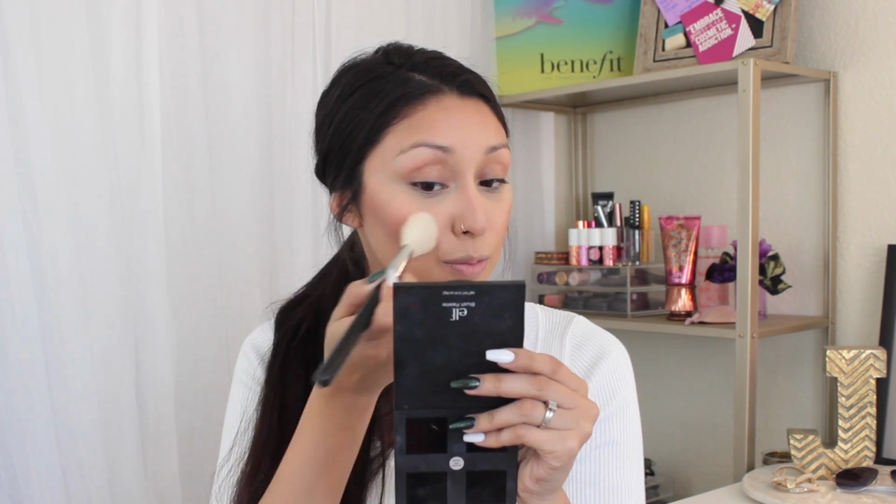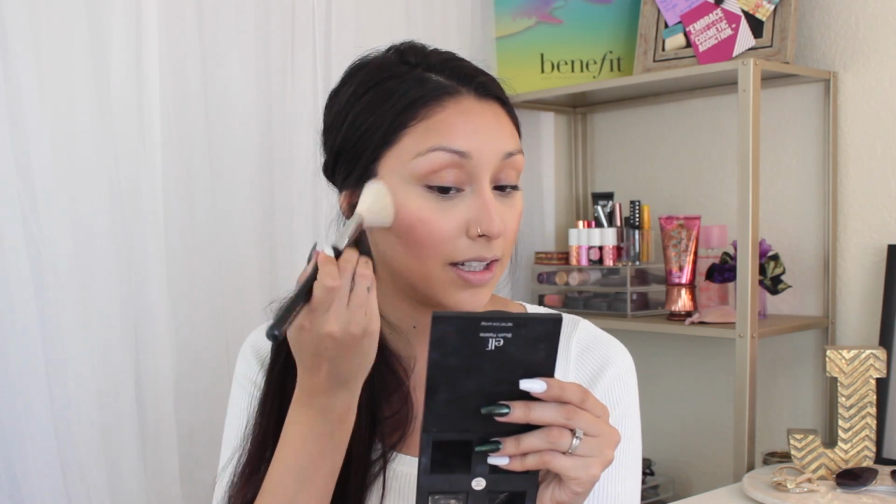I'm not 100% on this bronzer. Maybe once the whole look is done, I'll feel better about it, but it's okay. We're going to try the blush. It looks really pretty. I like the blush. The blush is really nice. It's not super pigmented, but it has a nice sheen to it. It's a luminous type of blush.